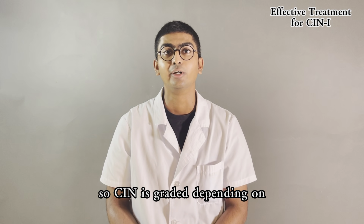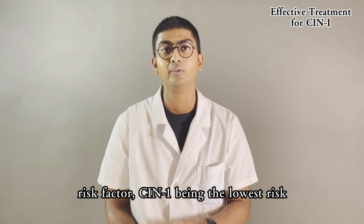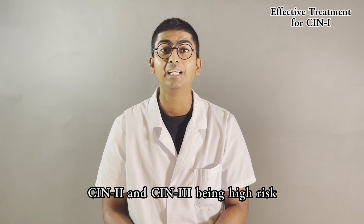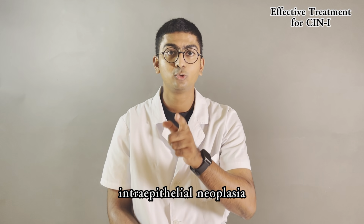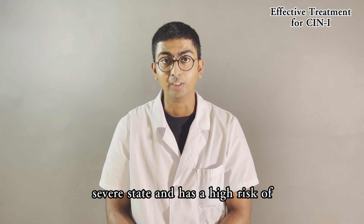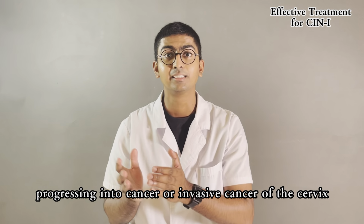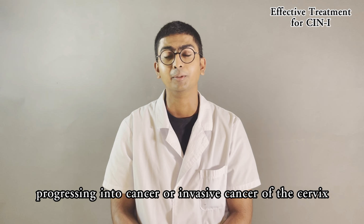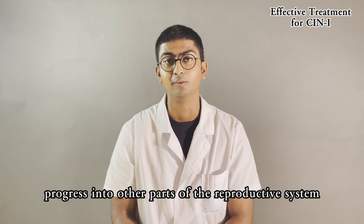So CIN is graded depending on risk factor, CIN-1 being the lowest risk, CIN-2 and 3 being high risk intraepithelial neoplasia. CIN-2 and CIN-3 means the condition has progressed into a severe state and has a high risk of progressing into cancer or invasive cancer of the cervix, and it can also progress into other parts of the reproductive system.